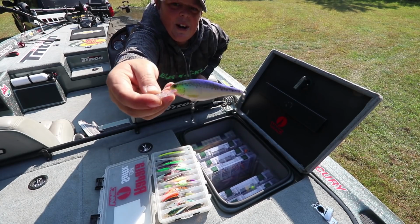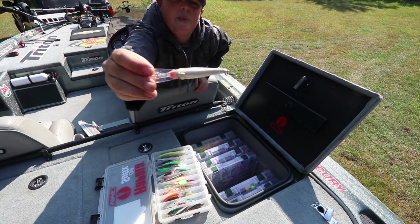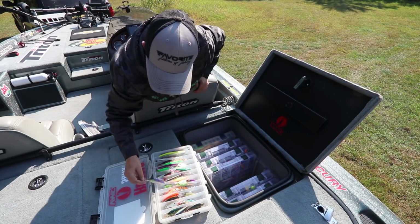Oh yeah, right there, purple descent. I think this is just a shad wrap. Yeah, number 7 Rapala shad wrap. That's the juice.